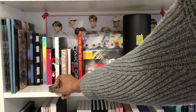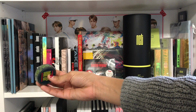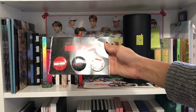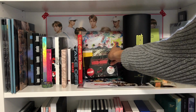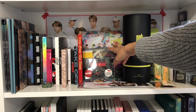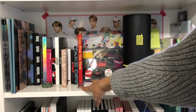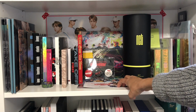And I also didn't show this, but I have some washi tape. I haven't opened it yet, but I do plan to use it in my future sales and trades. But here I have a button set that I got when I went to see NCT 127 for their concert. And then I have my Japanese albums in the back. So I have their first mini album, and then this is their first album. And then I have a clear file sitting here on the bottom. You can't really see it, along with a banner that I got when I went to see NCT.